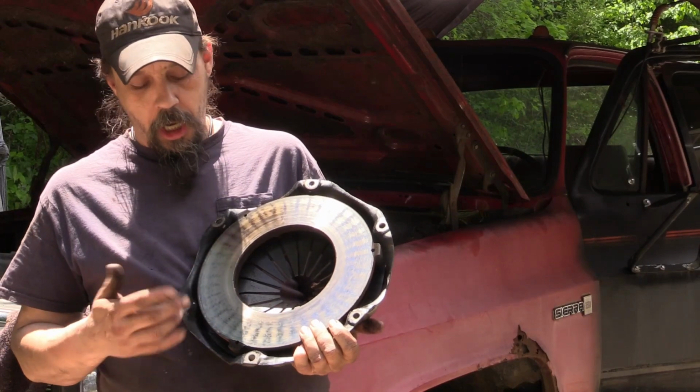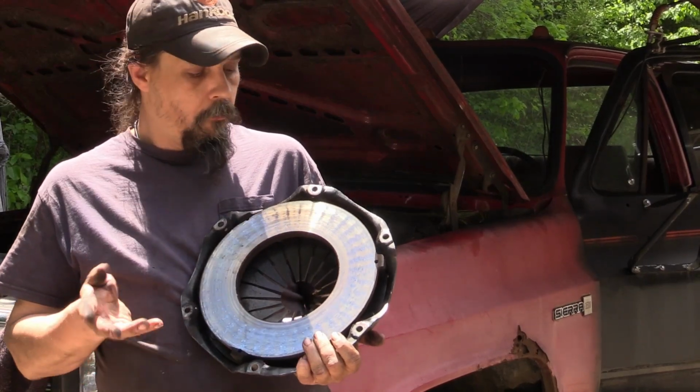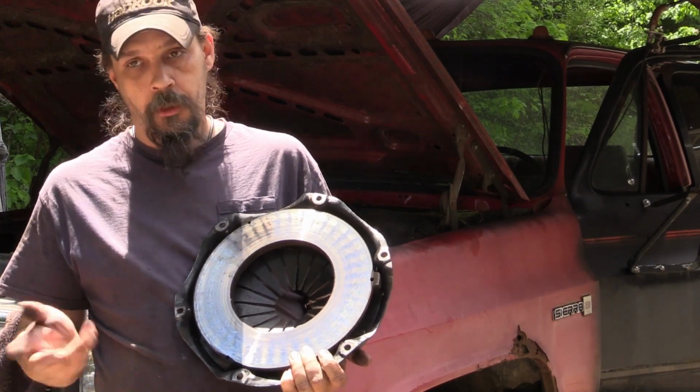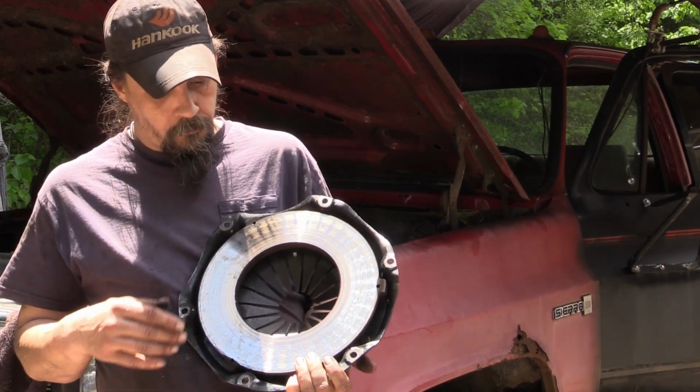This one's actually pretty strong. I'll keep this one on the side in case, for whatever reason, I end up needing one. And it's a standard size for Chevy. And you said you could adjust the clutch. So what are you actually adjusting?